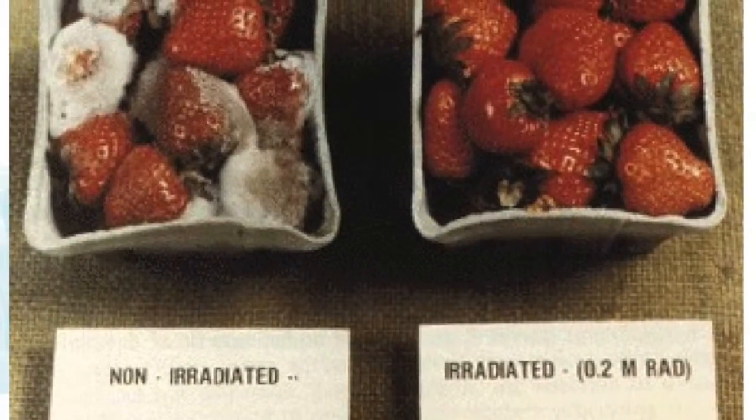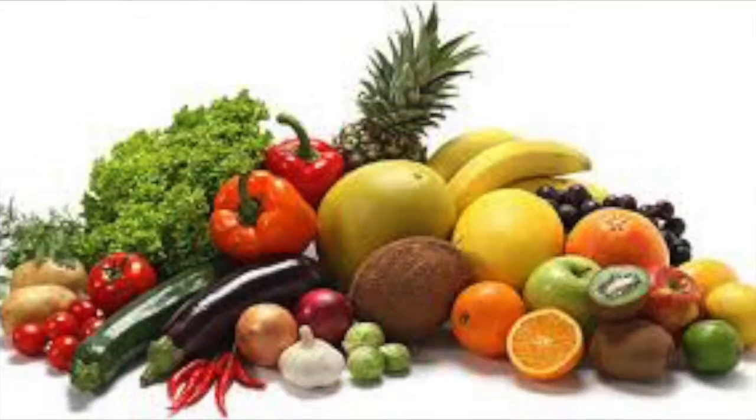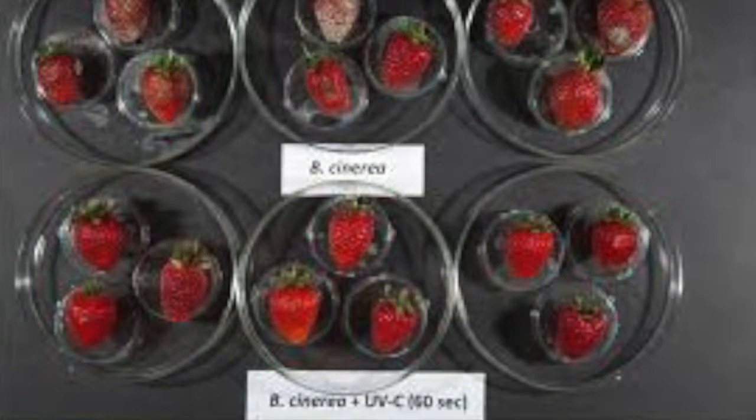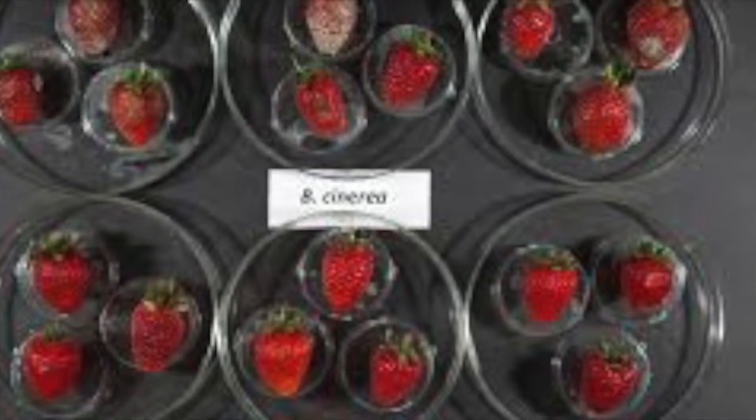As you can see, one use of food irradiation is to increase the shelf life of foods because insects and germs that cause food to spoil have been killed. So just by irradiating the strawberries, their shelf life has been increased by 17 days.